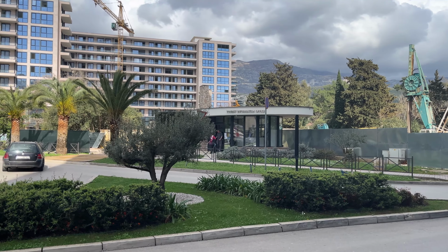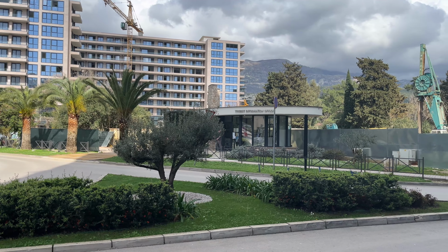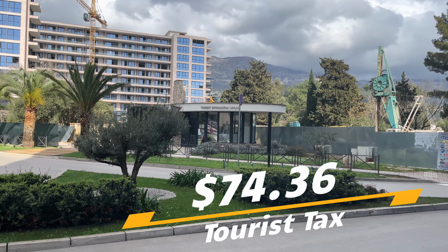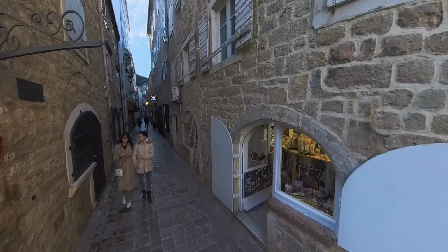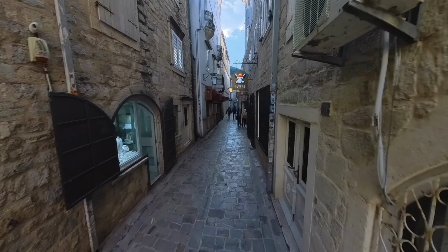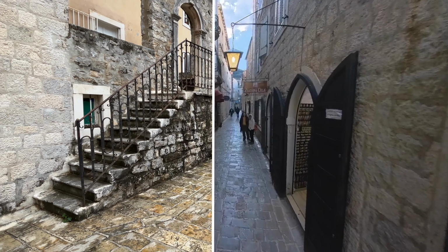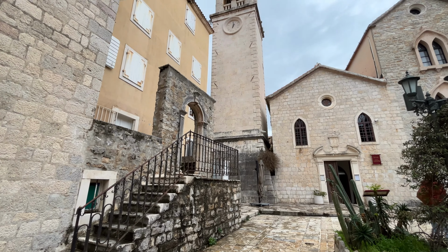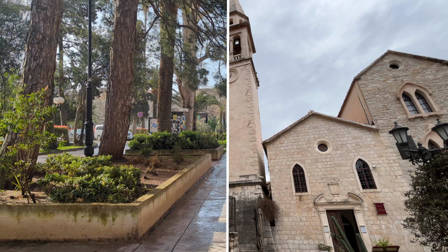Montenegro has a tourist tax which varies by location. For us, it was €1 per person per day, so for 34 days we paid €68, which is $74.36. You can pay the tax at several locations around town, but it's cash only. You can only pay for up to 30 days at a time. Since we stayed for 34 days, we had to return and pay for the extra 4 days separately. When you leave Montenegro, you'll need to show your receipts as proof of payment. If you don't have them, you will be fined at the border.